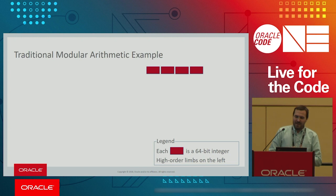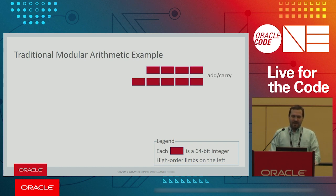So let's say we have these numbers that are each represented using a 64-bit integer, and each of these little red blocks here is a 64-bit integer, and the high order limbs are on the left. A limb is the typical word for what you'd call one of these things, one of the integers in a larger big number representation. So let's say you had two of these things and you want to add them together. You'd add and carry, and then you'd get one more limb, of course. It may just have one bit in it.